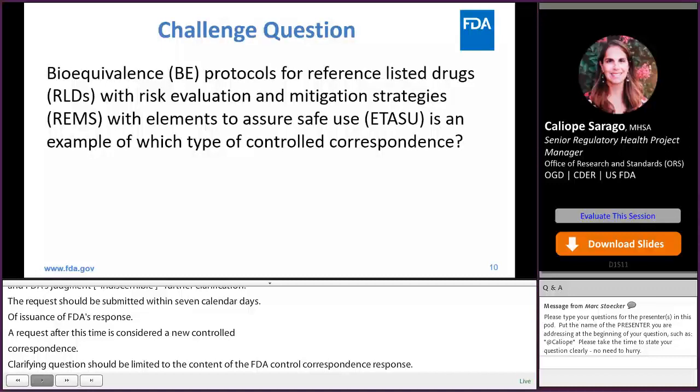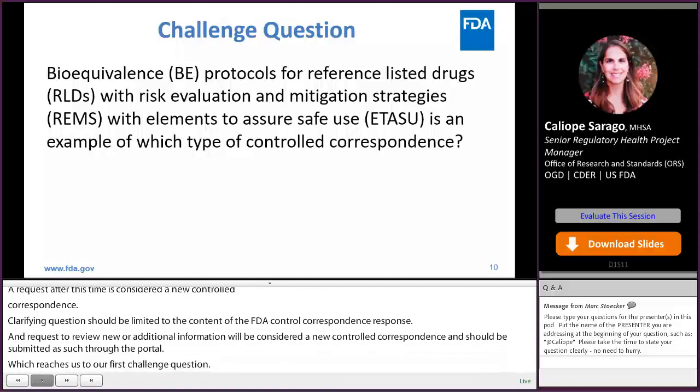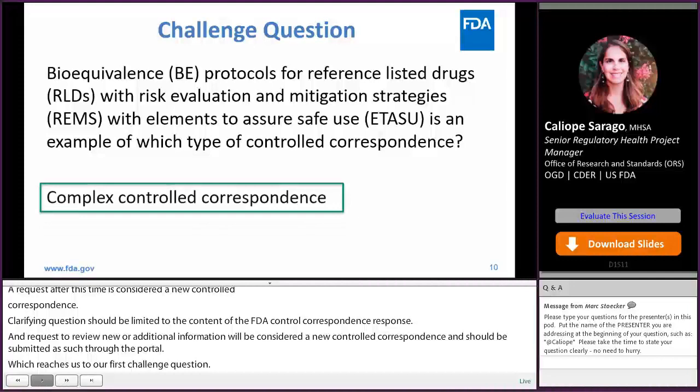Bioequivalence protocols for reference-listed drugs with risk evaluation and mitigation strategies with elements to assure safe use is an example of which type of controlled correspondence? The answer is complex controlled correspondences.